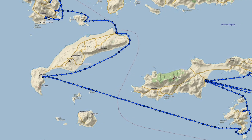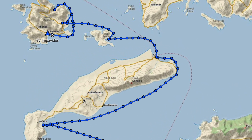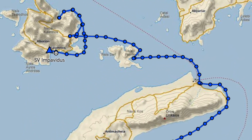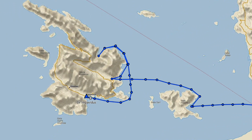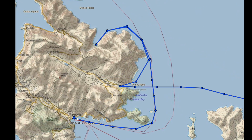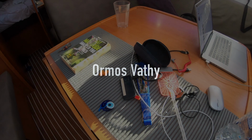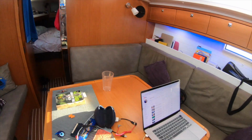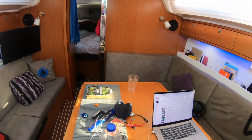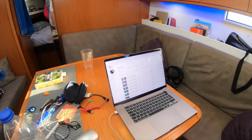Right. From Kos town, we headed due north and then west to a small island anchorage. When we got there, it was quite busy, and so we went to Kalymnos and headed for this place, Ormos. They call it Little Norway. So we left port at 7 this morning, up at 6:30.